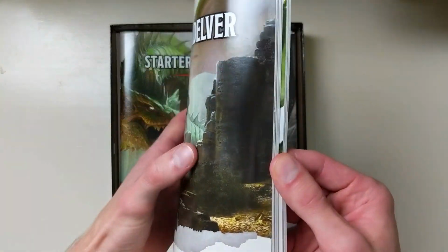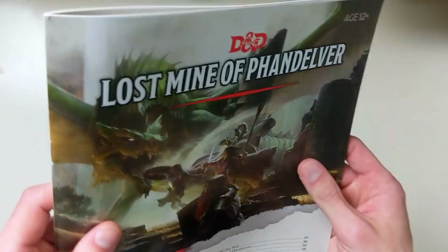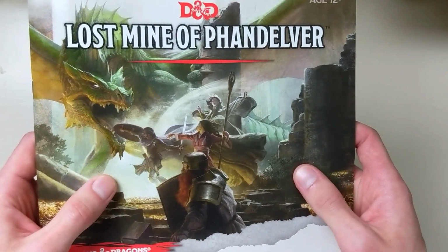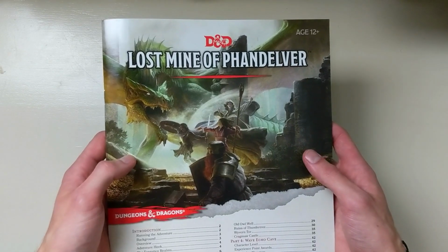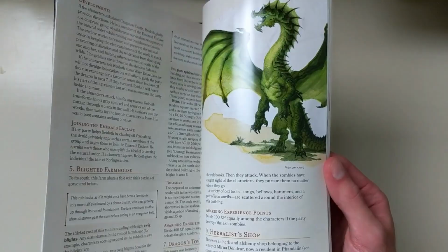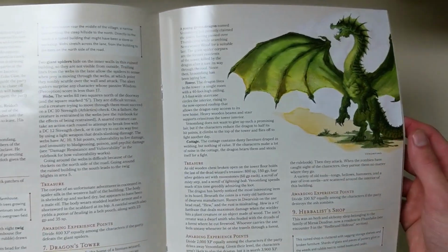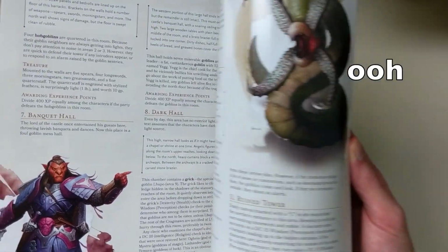Now, as far as the book itself goes, the quality of the book is a little bit thinner, a little bit more pulpy, like magazine-like, than the books in the Essentials Kit. I did comment in that review that those are much sturdier, and I think they're going to hold up better over time. Nonetheless, you know, if you treat it well, this will be fine. It includes a lot of great art, of course.